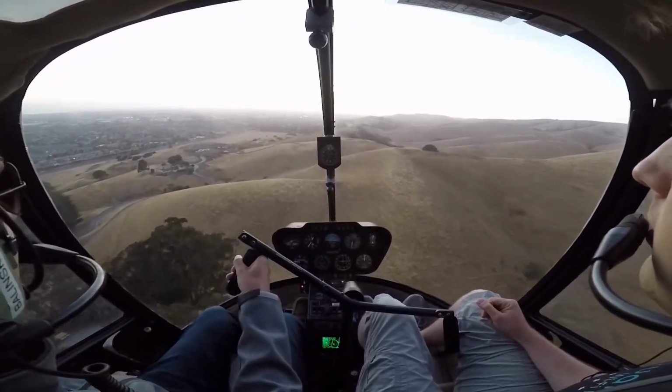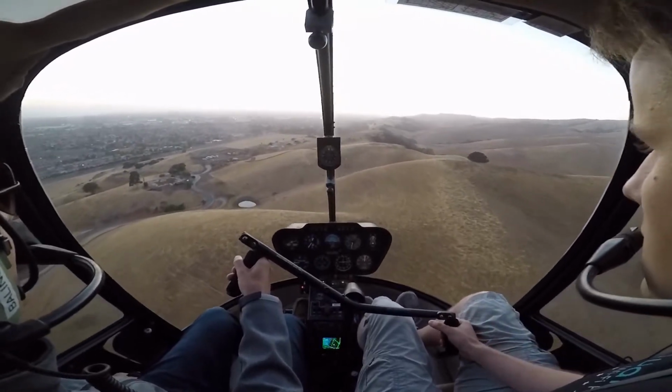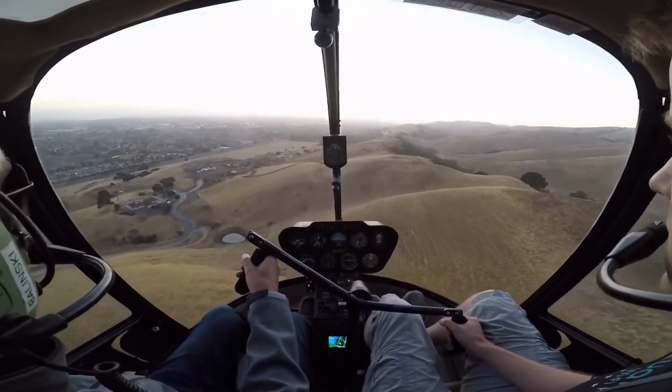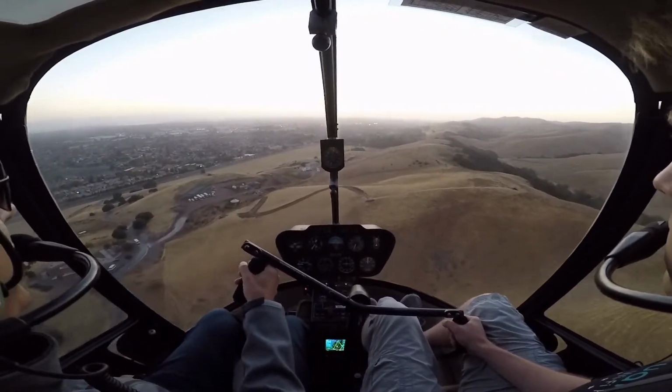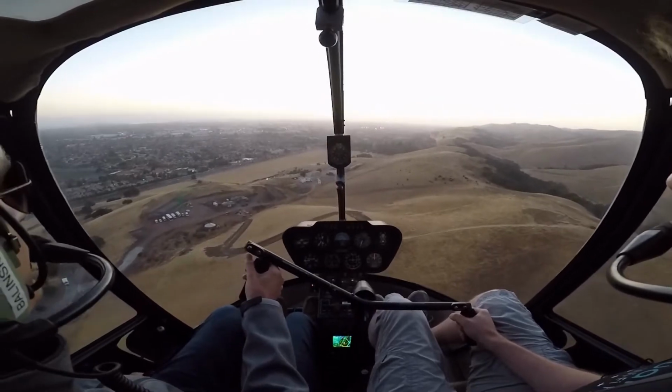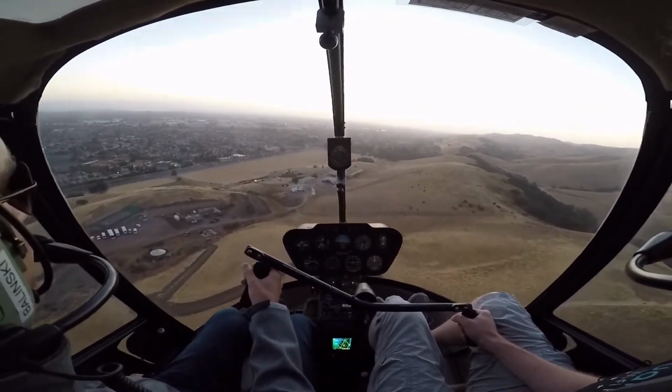So I want to give you the controls again. Okay. I take the control. You have the controls. I have the control. You have the controls. So now we're going to fly in this direction to point us towards the airport.